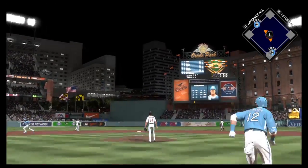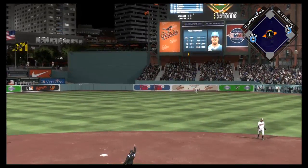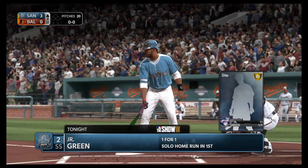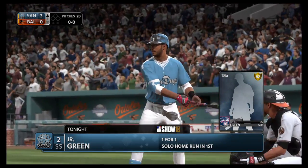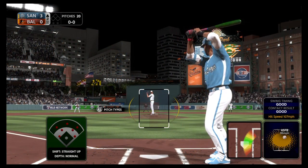And he grooves the fastball there. This is hit high and deep out to straightaway center field. Gone! Striding in once again, Junior Green. He went deep in his first at-bat. We'll see what he's got in store for us here.